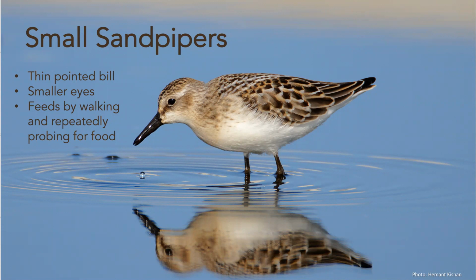Yeah. So somebody was asking, is this a least? And we will get into it in a minute, but no, it is not a least. I can tell you that. Look at the leg color and the pattern on the throat and breast, that there's not really a pattern there. But yeah, we'll get into that. Yep. Shape of the bill.